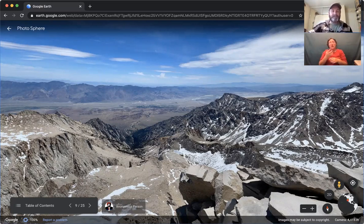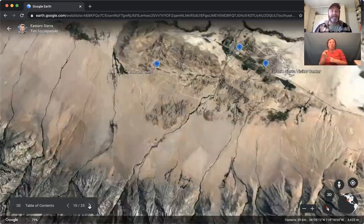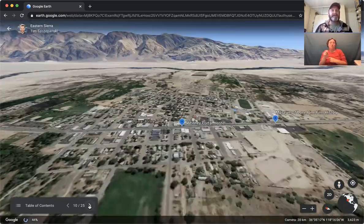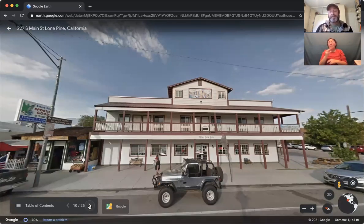From Mount Whitney, we're just going to pop back into Lone Pine for just a quick second. I always find that the Whitney Portal Hostel is a super cute place to visit. You do find a lot of people in the summer who are hiking the Pacific Crest Trail.